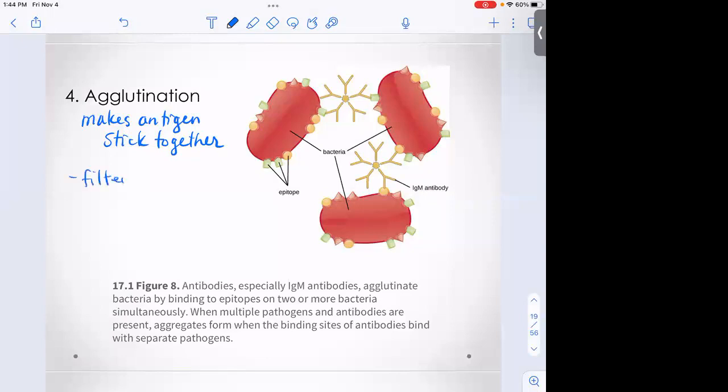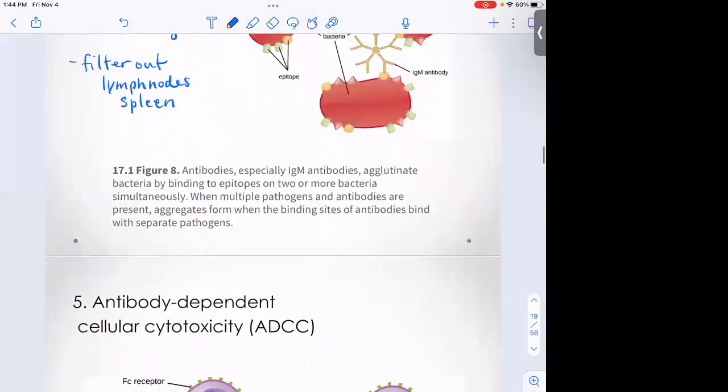filtered out either at the lymph nodes. We'll talk more about different structures of our anatomy that have immune function pretty soon, lymph nodes, or it can get filtered out at the spleen. So the spleen filters blood, and in the lymph nodes, lymph is going to filter through there. Again, get a big clump, that's going to get noticed.